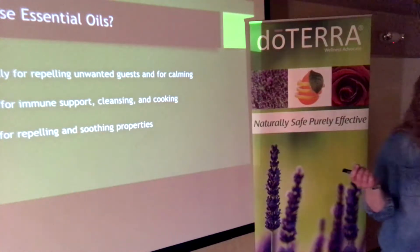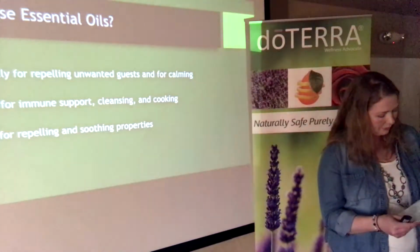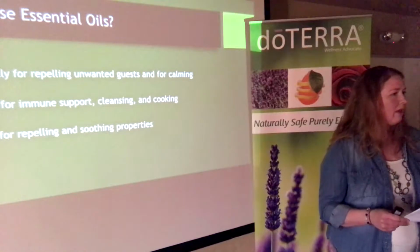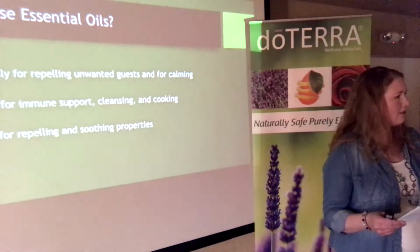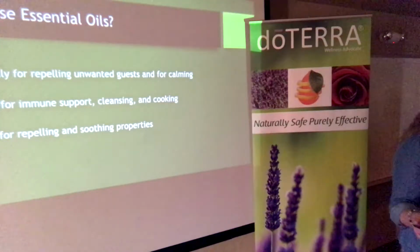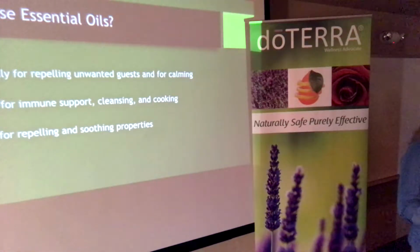We can also use them internally for immune support, cleaning, and cooking. When you use them internally, they can be taken by putting drops on your tongue, you can put them in capsules, or you can eat them in food, which counts as taking them internally as well. So there are quite a few ways to use them internally.